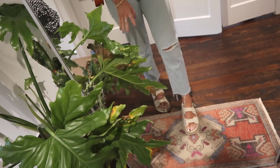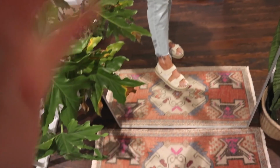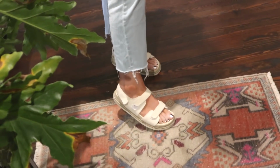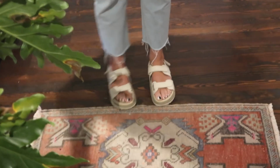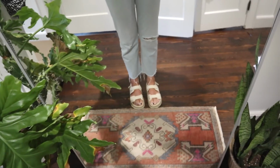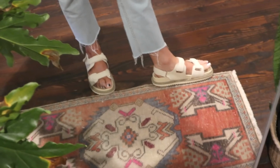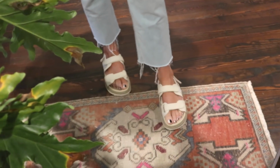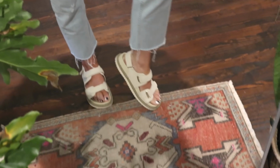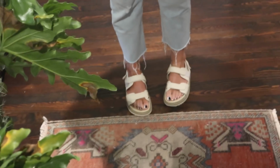For shoes, I'm wearing these very unfortunate looking sandals my mom liked to point out. They remind me of what I wore in college, which were the Chacos. Yeah, I wore those to class all the time. But these are from ASOS and they are so comfortable. And they're not exactly supposed to be cute. I think they're cute. My mom thinks they're ugly. That's okay. They're just on trend right now, and who doesn't love a comfortable sandal?